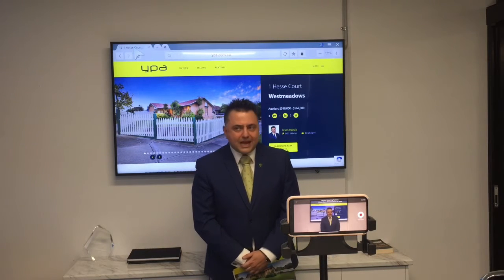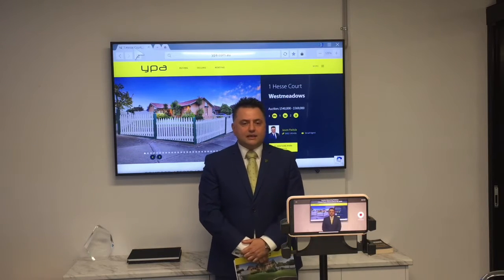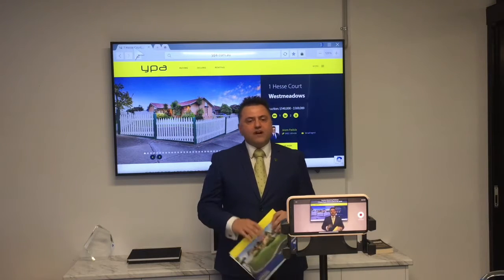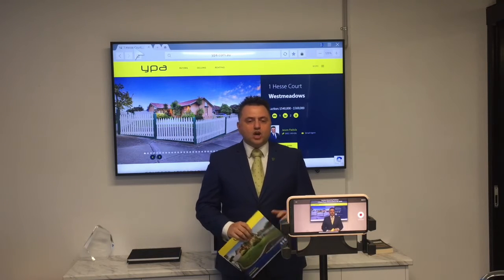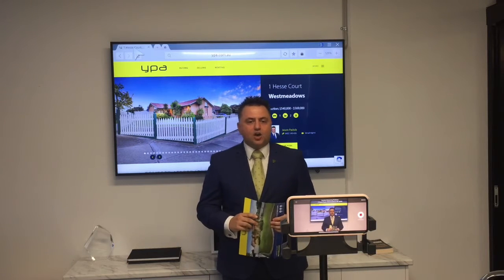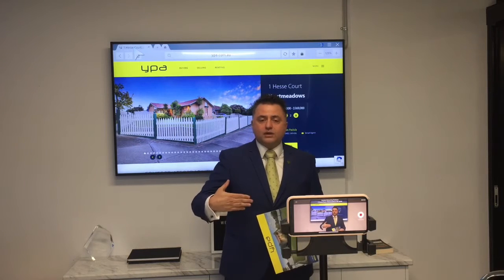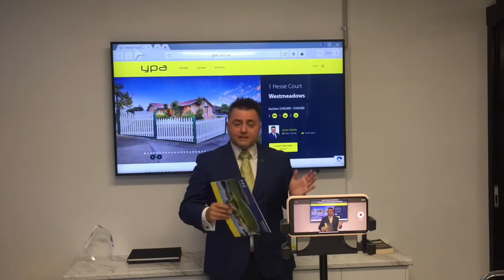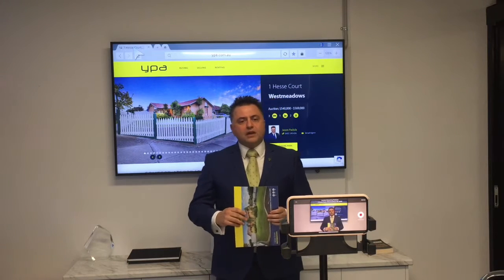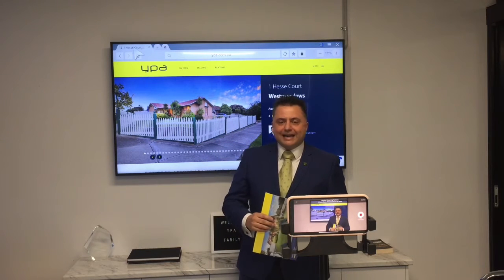So, ladies and gentlemen, the property you're bidding on this evening is the land more commonly known as number 1 Hesse Court. It's a 562 square metre corner allotment. It's an easement-free allotment with some 50 plus metres fronting both Hesse Court and Ehrenbank Crescent. Together with all the capital improvements, you've got a lovely updated home with the double garage, more commonly known as number 1 Hesse Court.